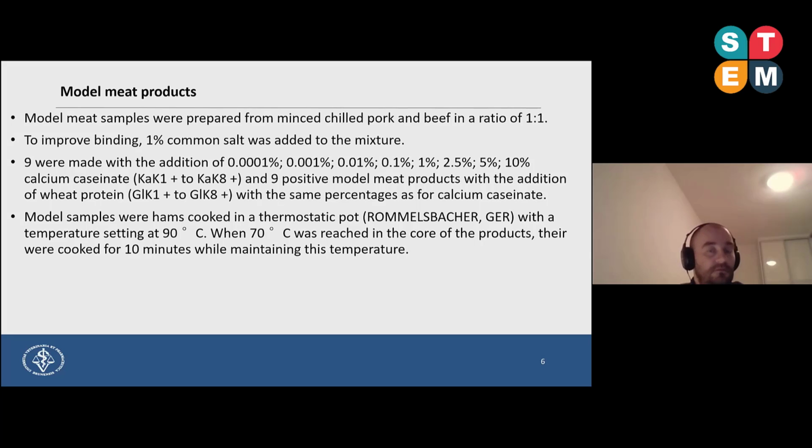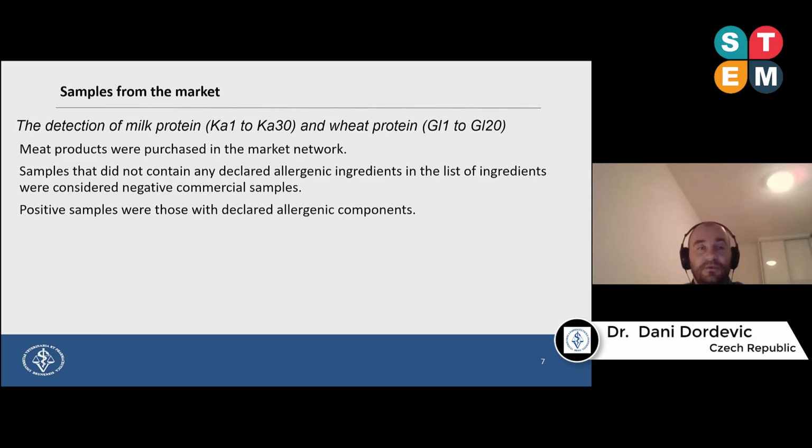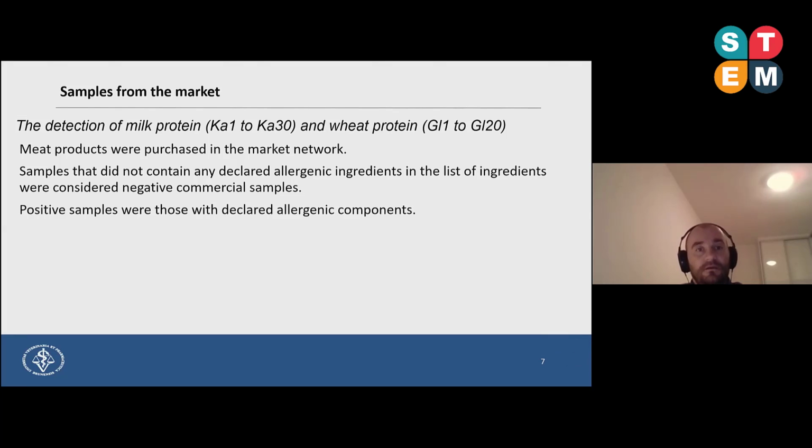Model samples, as I said, were hams cooked in a thermostatic pot with the temperature set at 90 degrees Celsius. When we reached 70 degrees Celsius in the core of the product, they were cooked for 10 minutes while maintaining this temperature. The detection of milk protein and wheat protein we also did in samples from the market. Meat products were purchased in the market network, and the samples did not contain any declared allergenic ingredients.